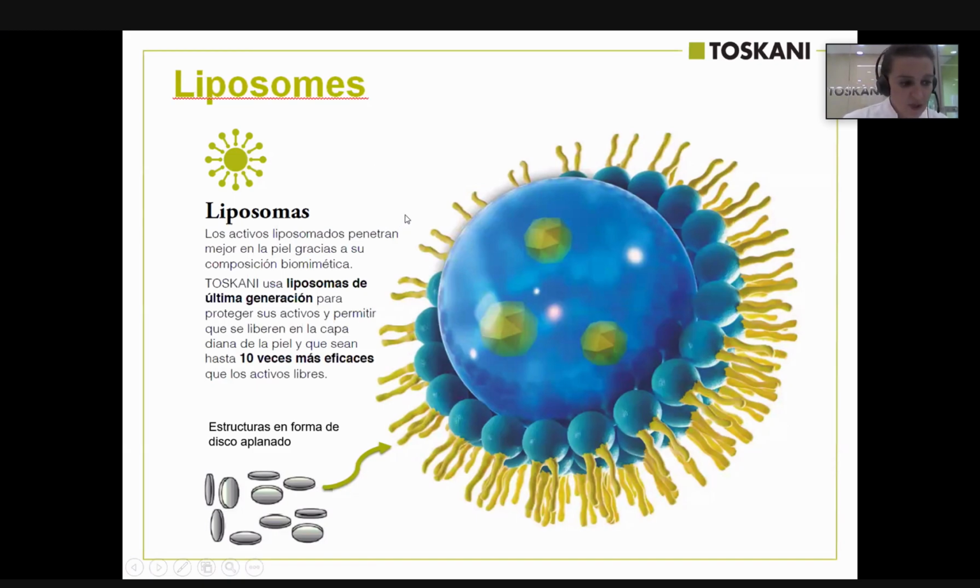So this is preserving the integrity of the encapsulated peptide. So this is a biomimetic composition, the latest generation liposomes to protect the active ingredients, and we encapsulate them and allow them to be liberated in the target layer of the skin, so that they're up to 10 times more efficient than free actives that are not encapsulated.